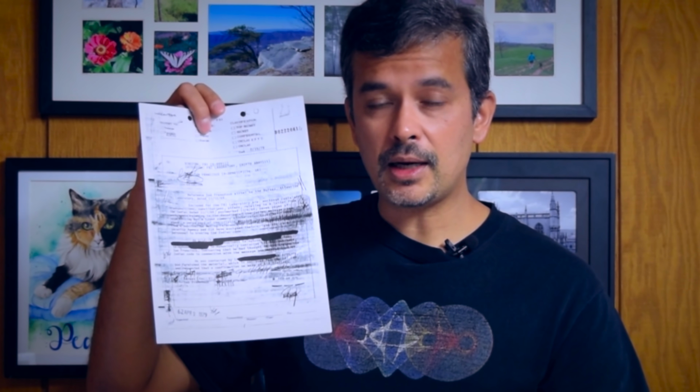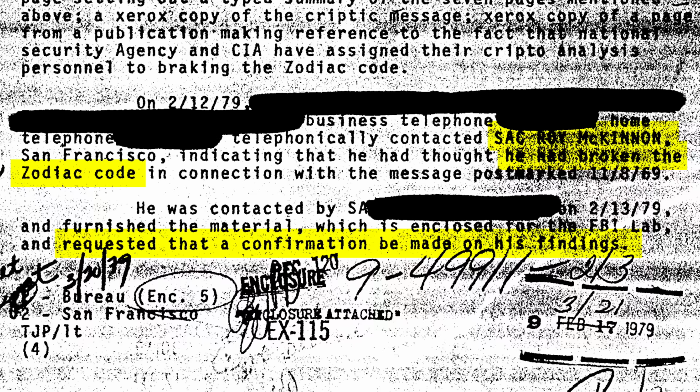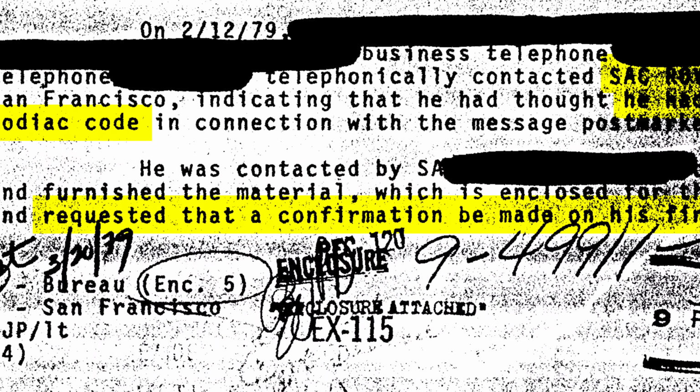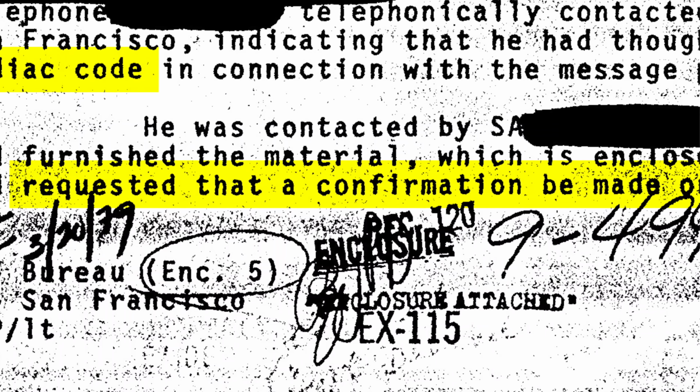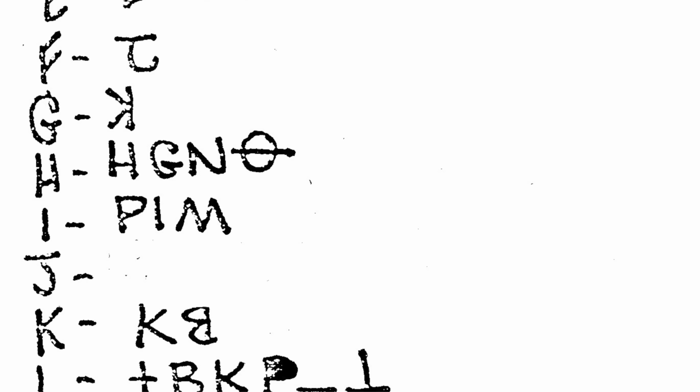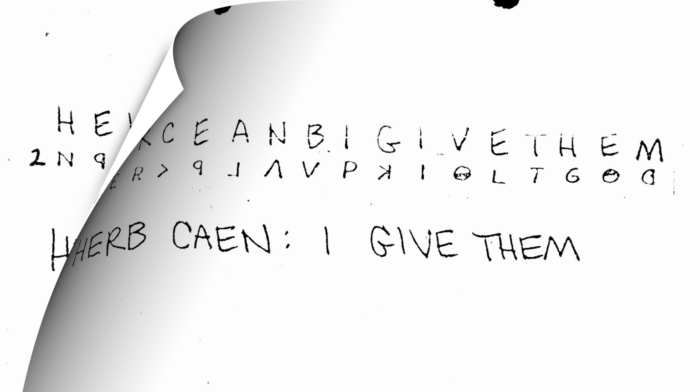An FBI memo from February 15, 1979, says Graysmith called Roy McKinnon, the special agent in charge at the FBI field office in San Francisco. Graysmith told him he thought he solved the cipher. He submitted his worksheets and asked for a confirmation of his findings. Graysmith's worksheets are in the files. You can find his substitution key there, and his decodings too.